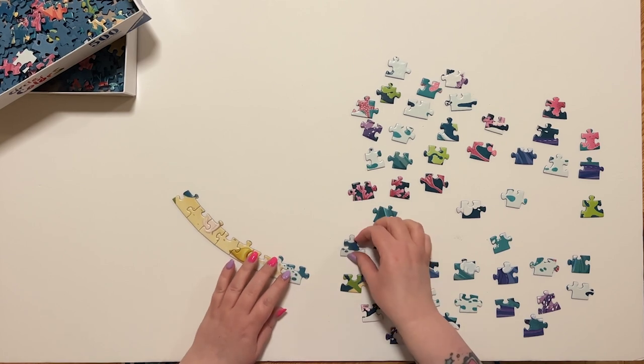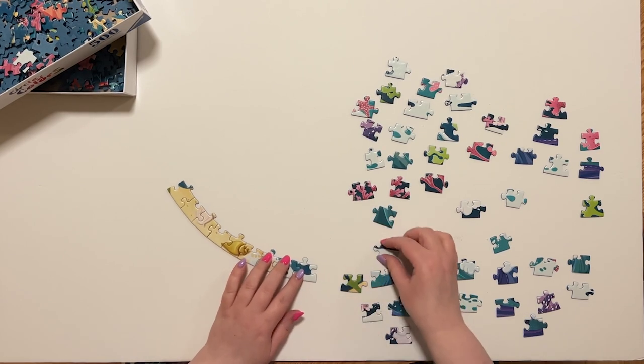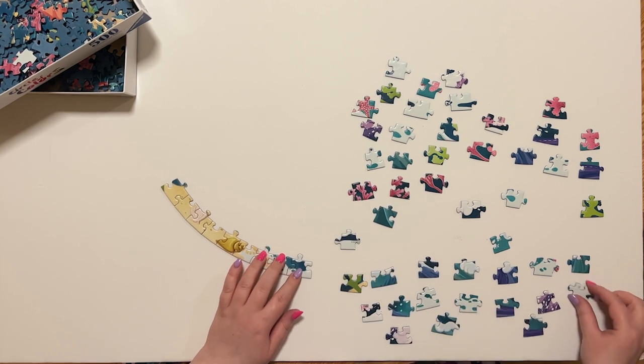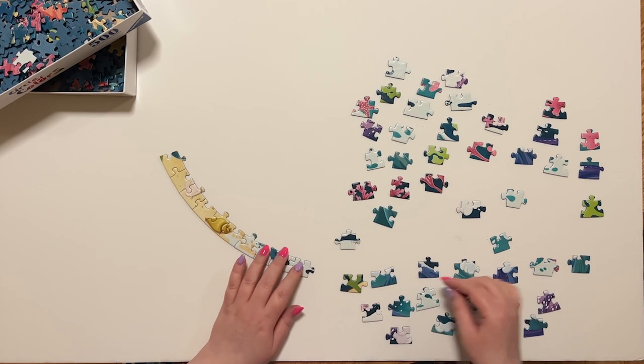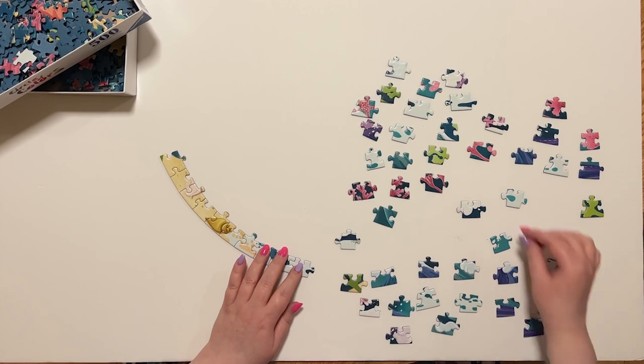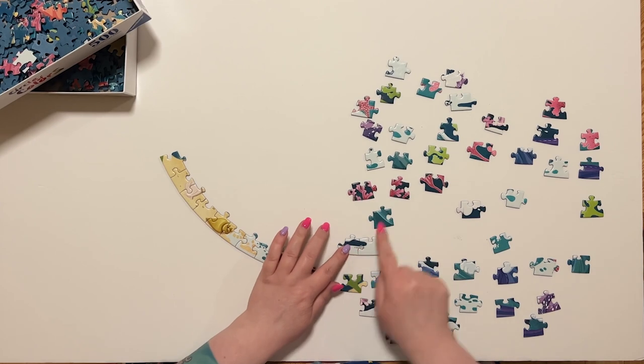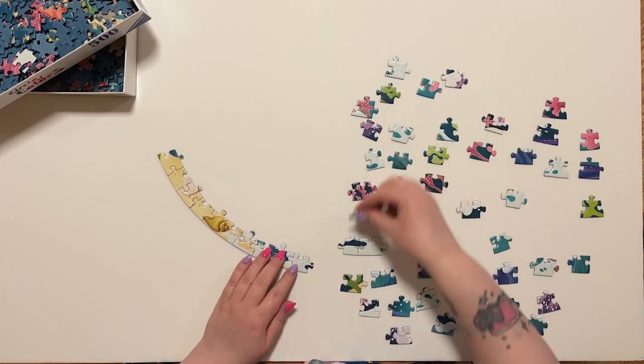Well, that's good. We're getting some of this put together, so that's excellent. What goes here? So far it's going pretty quick, I think. Well, that goes together because there's the artist's name there, so that's handy.